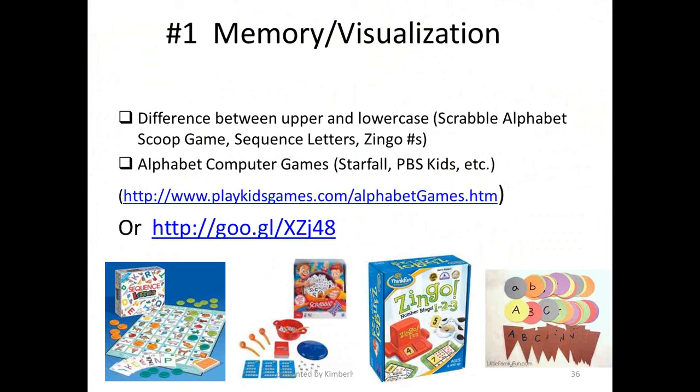They're made by Think Fun. They have Zingo numbers, and they also have Zingo words, and they have Zingo letters. They have all different kinds of Zingo games. But those are fun because it really is helping work on memory connections between them.